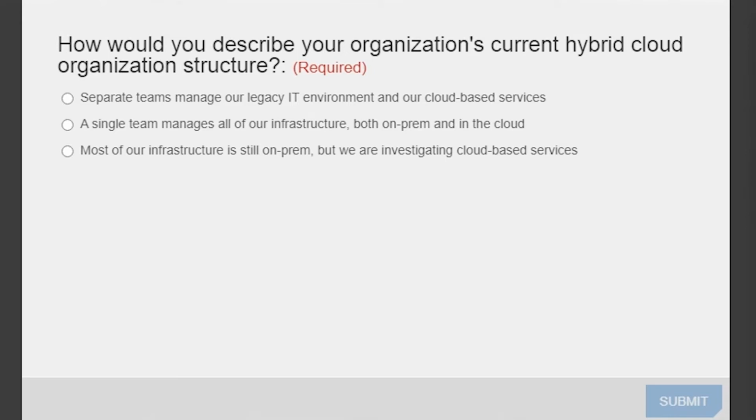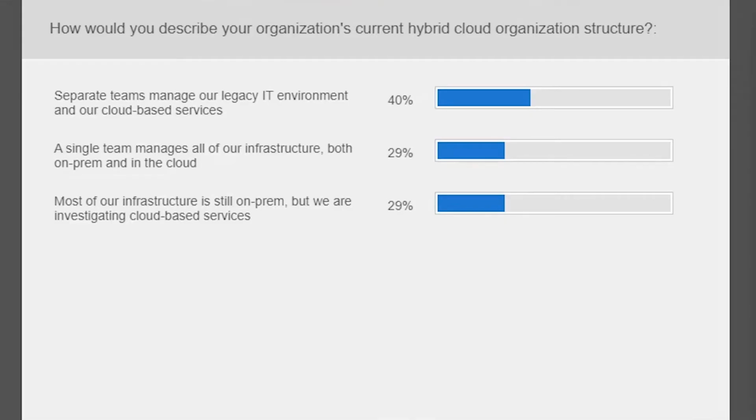All right, so it's looking like most organizations on the call have definitely adopted cloud in a meaningful way, although still a pretty sizable percentage are still investigating moving to the cloud. I think the middle group, the single team managing all your infrastructure, is the kind of panacea. If you can unify and not have these silos, that's the ideal place to be. So it looks like a good percentage of the attendees are in that position already, which is really great to see. And we're going to talk about how to make that even easier for that unified team.